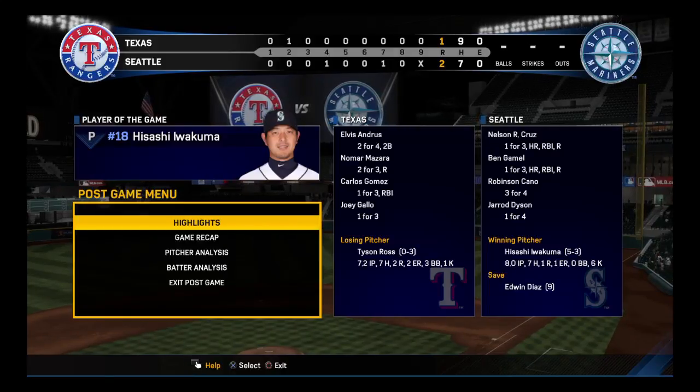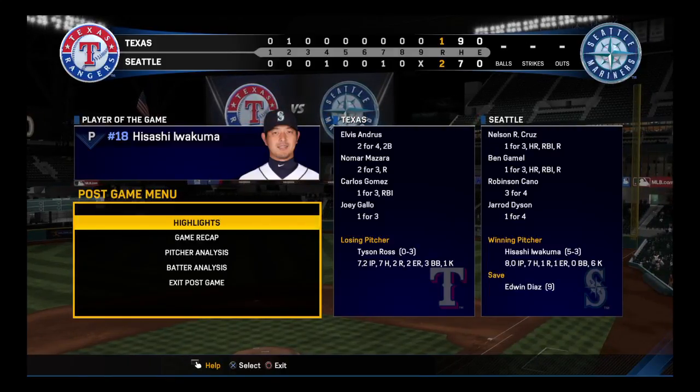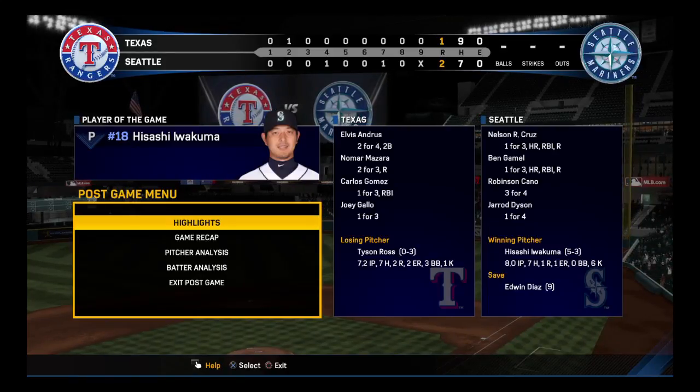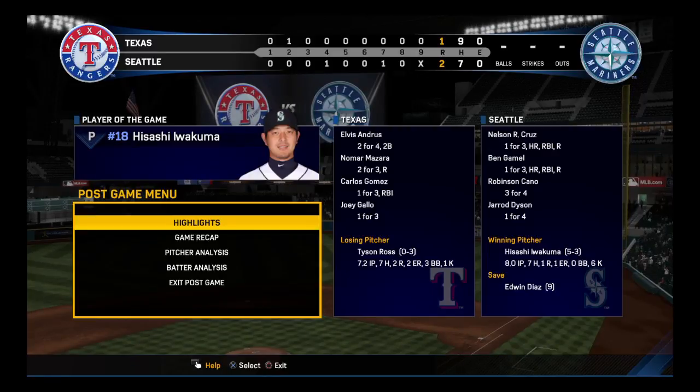Tonight's paid attendance at Safeco Field, 47,116. The Mariners thank you for your patronage and remind you to please buckle up and drive home safely.